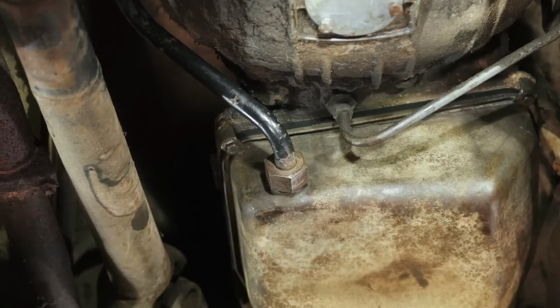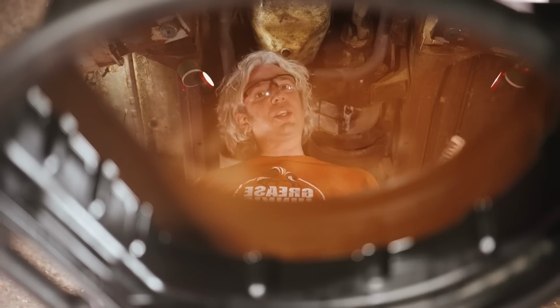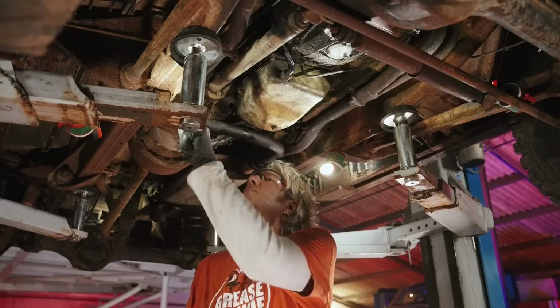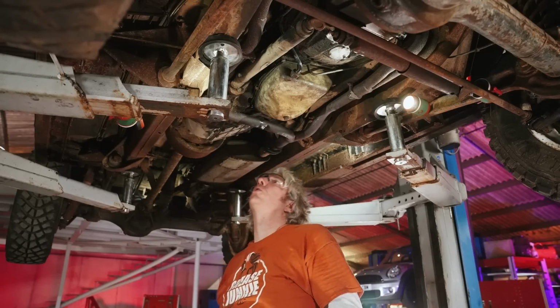Wonderful. Now before I put the cross member back in, I thought I'd just give the chassis rails on either side a bit of a clean, just to get rid of the worst of that mud, because I think it's going to be a bit of a struggle. Right, that's clean enough, not quite concours, but it'll do.